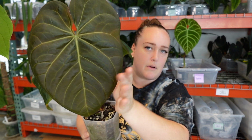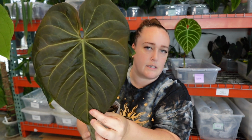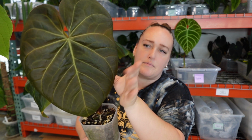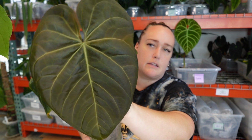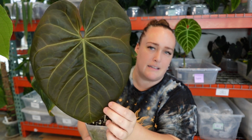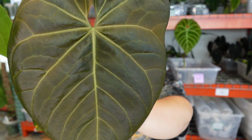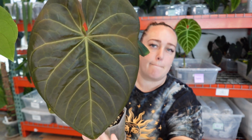So this one came from Brazil. It's just an SP Brazil at this point. But it is so stinking beautiful. It's not super velvety. Hope that's coming across on the camera. It is velvet, but like a matte velvet, if that makes sense. So once again, this one is my Brazil SP. All right, the next plant is one of my Anthurium papalinum RA5 cross self.